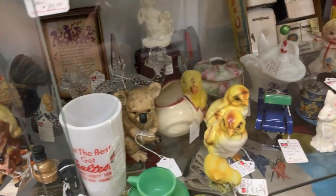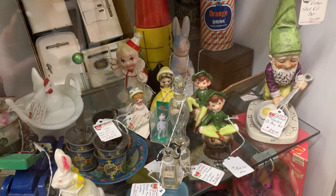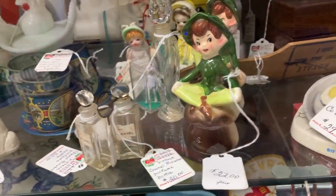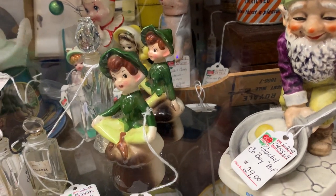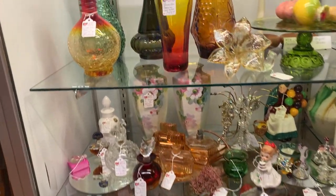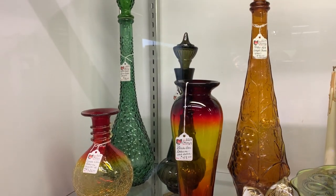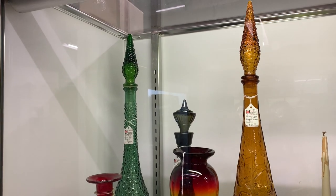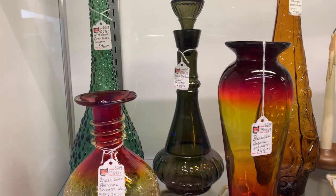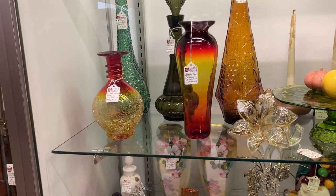These are potatoes. Look at those chicks. These little pixies are cute. They're $22 for the pair. They're sitting on little mushrooms. Those are pretty. All of you guys know that this is the kind of stuff I'm attracted to. Those are so pretty. We've just barely started in this place and I'm so overwhelmed with how pretty everything is.